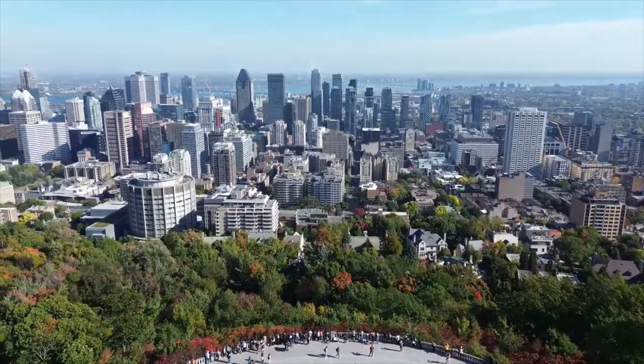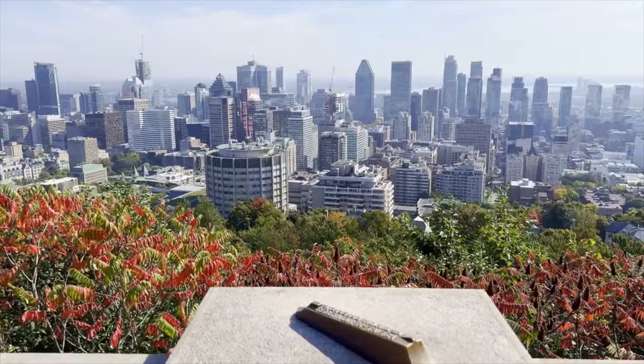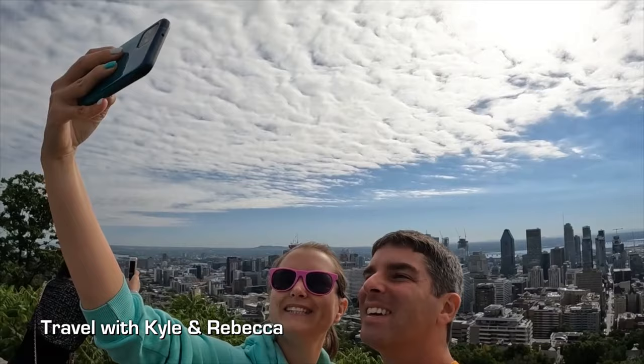Lawrence River there. It was absolutely amazing and beautiful. Made it to the top? Made it to the top. We made it to the very top. Not a bad view, definitely worth all of the walking. Oh my days, this is beautiful. So pretty. Love you, Montreal.